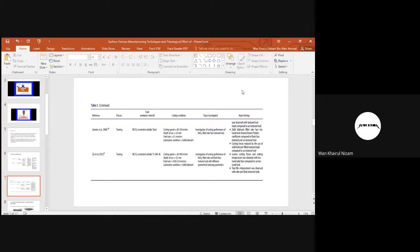So the cutting force was reduced by the use of solid lubricant filled textured tools compared to untextured tools. Another study uses cemented carbide, with a cutting speed of 60 to 180 meters per minute, a depth of cut of 0.2 millimeter, and a feed rate of 0.05 to 0.3 millimeter per revolution. The lubrication condition is also solid lubricant, but we use a different material.